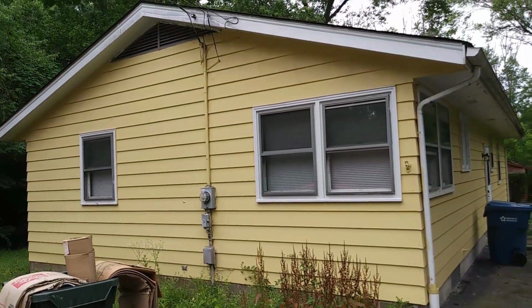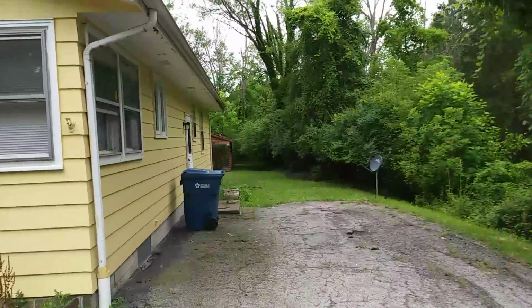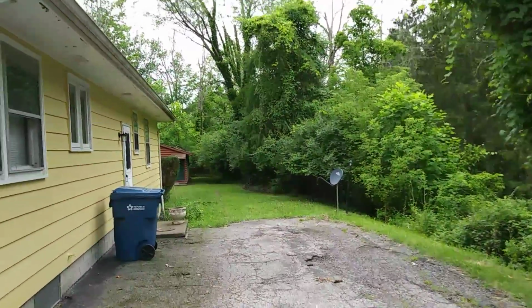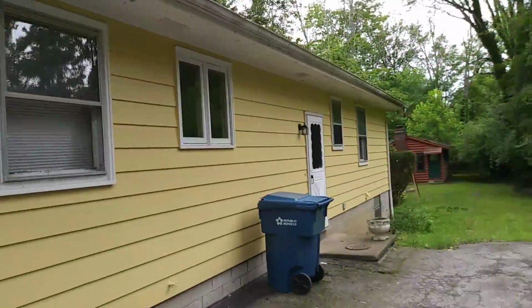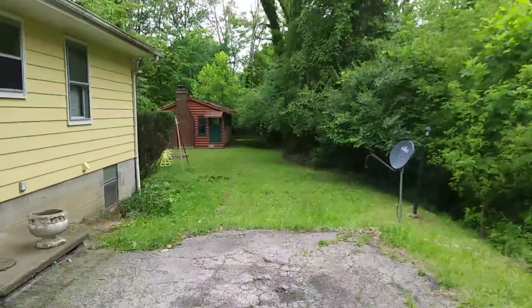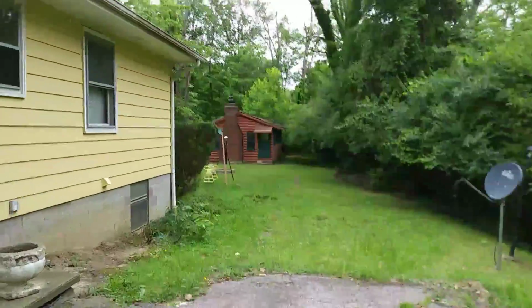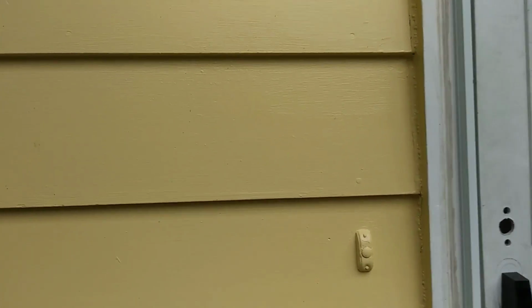We're at 8372 Lewis Road on July 6, 2017, doing a pre-move-in. We are entering the kitchen. Electric is not on here.